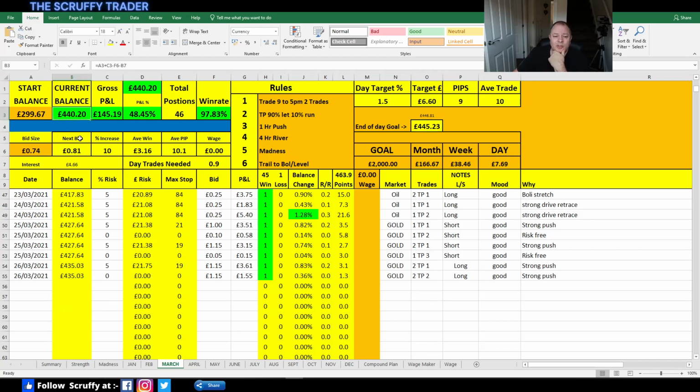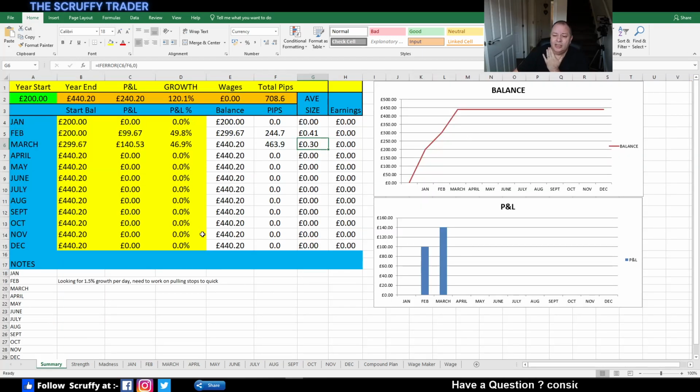Here we are, I'm up to 440, which is 48% growth, 97% hit rate this month. Quite happy with that. Got a few days left of the month, but anything could happen in a few days, as we all know. But at the moment, it's going to plan. Summary pre-calculates itself. All you have to enter is your year start and put in your monthly thoughts as you go. The rest of it will work it out itself.